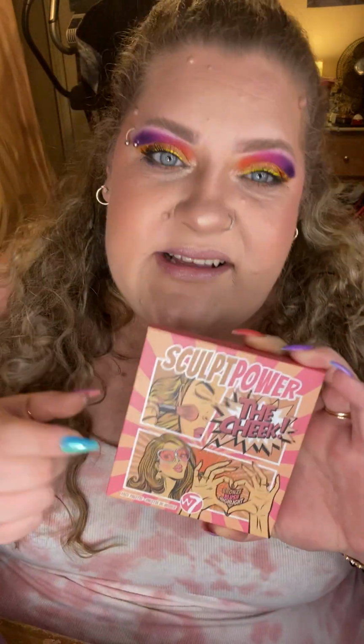If you're looking for an everyday, super easy kind of face palette, I think that this would be a fantastic one. You can find this on Amazon, places like that. W7 is sold on Amazon. They have quite a selection on there, but then they also have W7 USA, and they have products available there as well. But this is a fantastic, fantastic option.